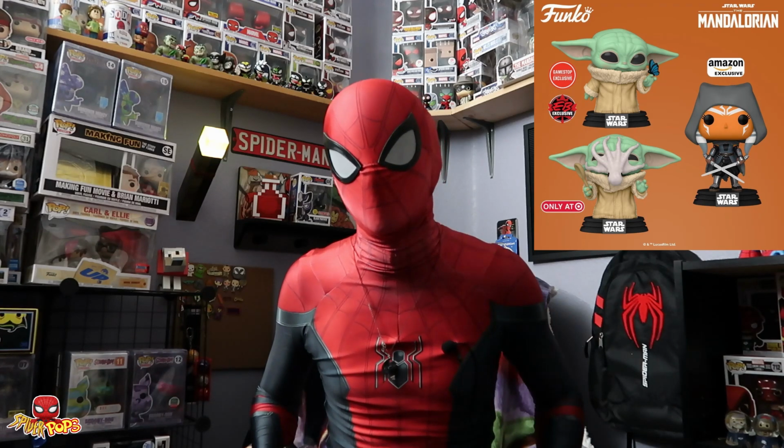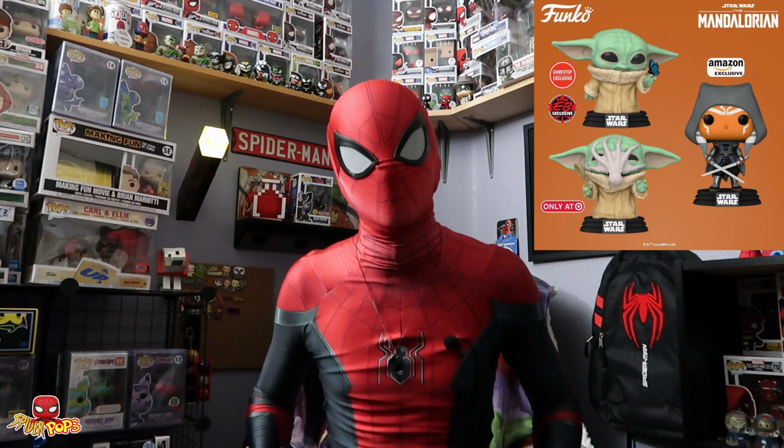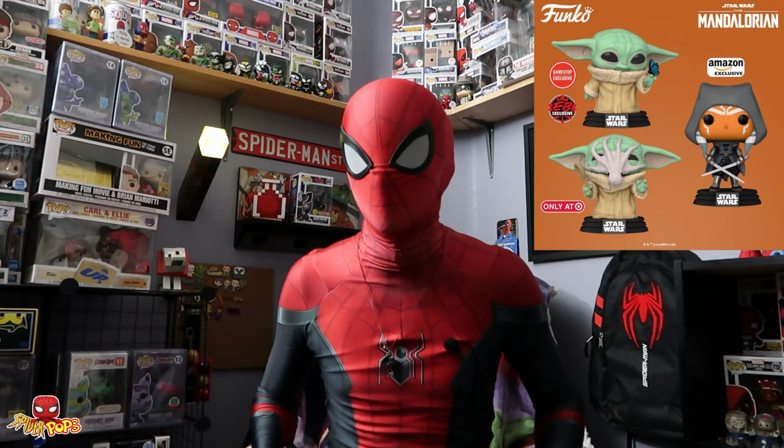And then they are also going to have Grogu with the soup monster, and that is going to be an exclusive to Target, and that is actually a really hilarious scene from The Mandalorian Season 2 when he is actually playing with his soup.